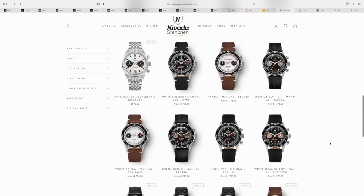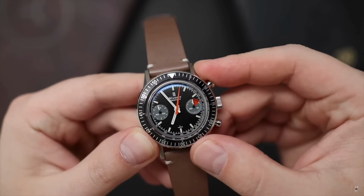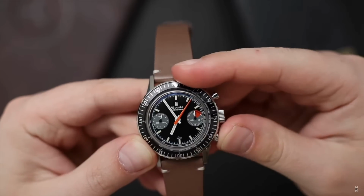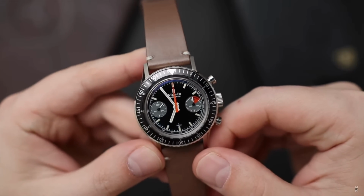I think what they have done with this watch is awesome. It looks great, it feels great, and it feels like you own that vintage timepiece. Of course, it's not vintage, but they really did a good job translating that feeling of owning a vintage watch.